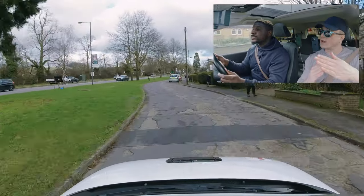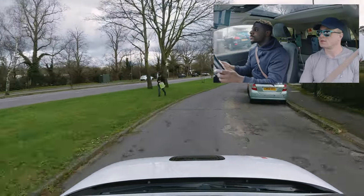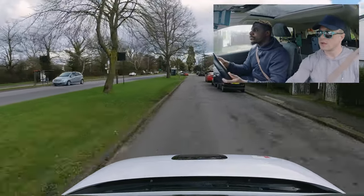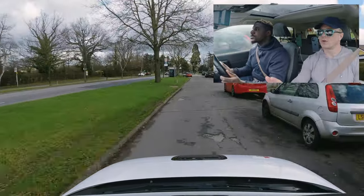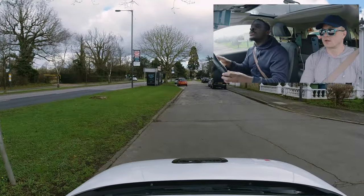I didn't see the T again. I did look for the T as we entered this road to see if it was going to be a dead end. Possibly a dead end. Alright, so we stop here. There's no one behind us. Would you turn right there for me, please? Thank you.